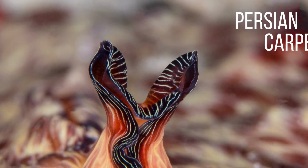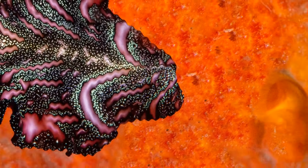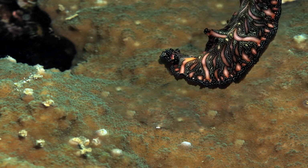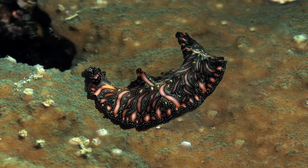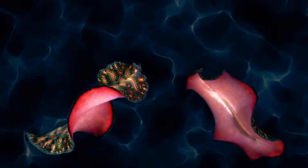The Persian carpet flatworm. This creature looks indeed like a carpet, despite being very small by comparison. It's only 4 inches long, able to become both male and female. It doesn't really mate with other flatworms. Rather, it fights them for the right to bear posterity.